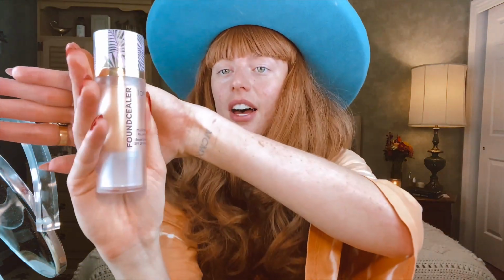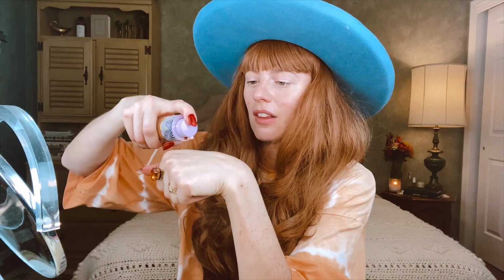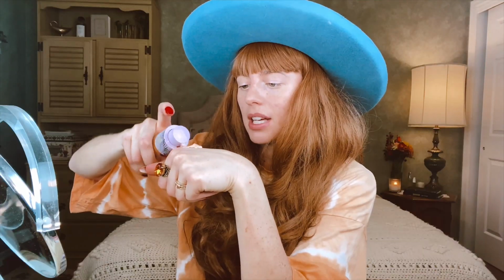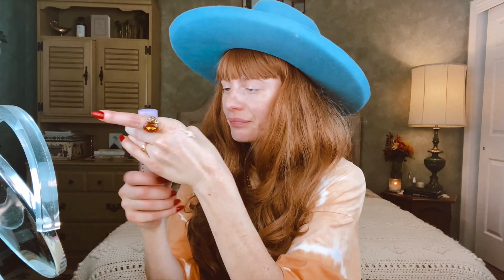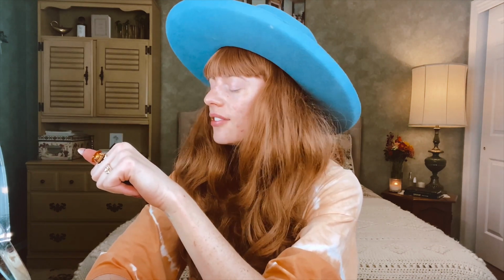This is the Found Sealer by Tarte. It comes with a nice little twist up dispenser, which I like, and I personally like to put it on the back of my hand to warm it up a little bit and just pull my product with my brush that way. I would say this has more of a dewy finish and more of a hydrating feel versus their clay foundation, which I've personally never used, but I was leaning towards that, and somebody at Sephora told me that this would be a better one because the clay one is a little bit more drying.